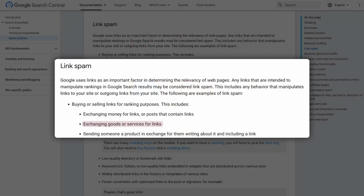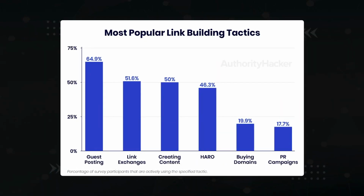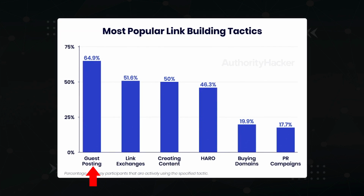What about guest posting? After all, Google doesn't want you to trade services for links, and this includes content. According to the survey from the homies at Authority Hacker, guest posting is by far the most popular link building tactic, with 64.9% of webmasters doing it. The workaround is so obvious, it's dumb. You want to make sure that in every article you get a link, it just doesn't look like a guest post. It should look like the owner of the blog wrote it.